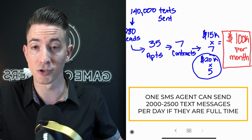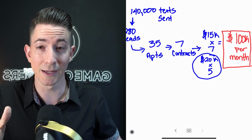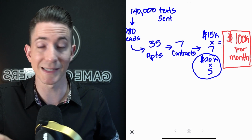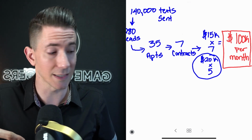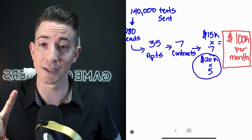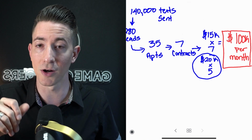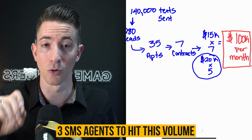And so if we take 140,000 text messages sent and we divide that by 22, since typically in an average month there are 22 working days, that's 6,363 text messages per day. That's actually pretty reasonable. That's very realistic to hit. So if we have one SMS agent who can send 2,000 to 2,500 text messages per day, that means that on the high end, 3 text agents can send 7,500 messages per day. So we're going to need 3 text message agents in order to hit this volume.